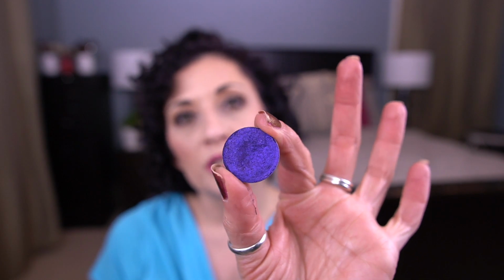It's beautiful. It did take a little bit of time to use because before I started the 50 Shades of Purple project, I didn't have a lot of purple eyeshadows to incorporate this eyeshadow with. I want to say this has been in the project for quite a while as well, but I do love it. And I have a nice dip going in here too now.